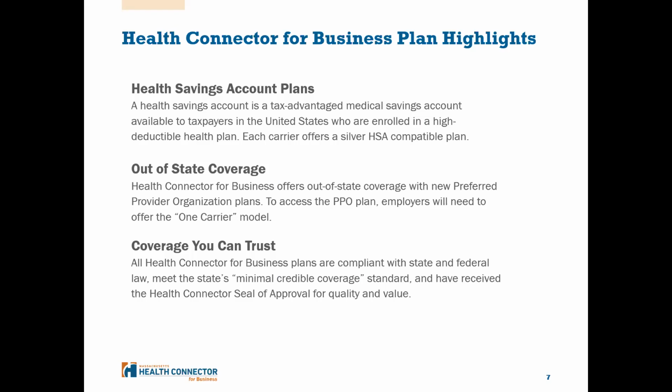We also have out-of-state coverage. Many of you might have remote workers working out of another state that might need access to a PPO. The Health Connector for Business has plans that offer out-of-state coverage through the PPO models, and that is available through the one carrier model, but I'll talk about that in a little bit.